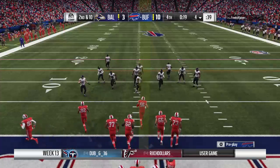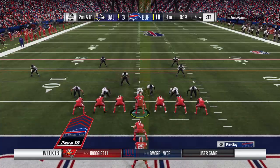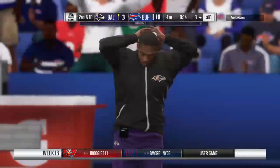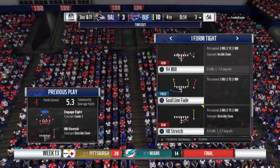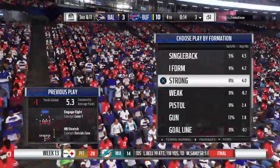Another running situation on the doorstep as they come up 2nd and 10. Now an Eastern Michigan man, Darius Jackson on the carry. And the reinforcements come in as they're going to stop him behind the line. And now the Ravens are going to take another timeout as they stop it with 14 seconds to go in the game.